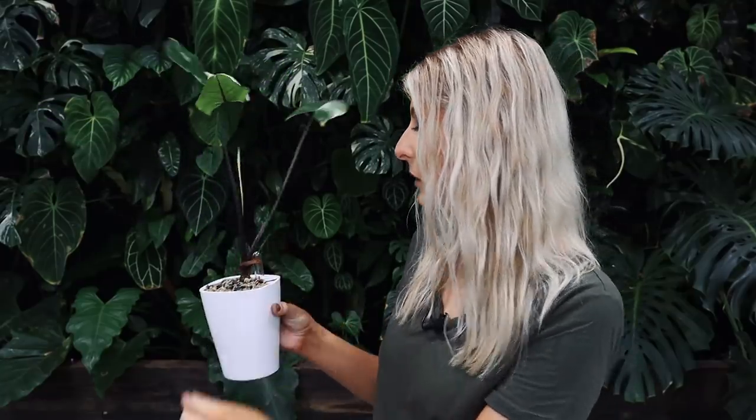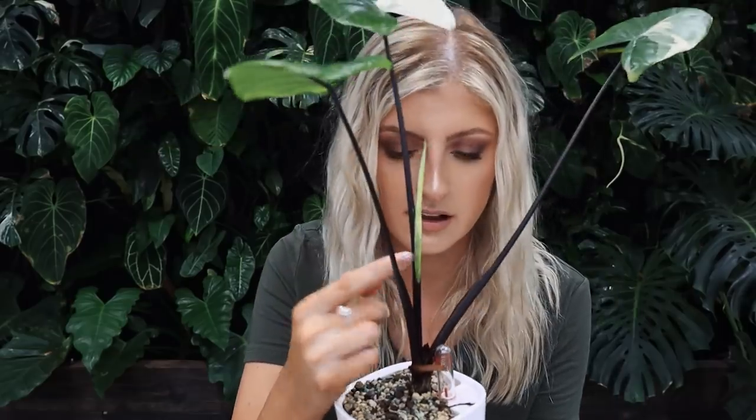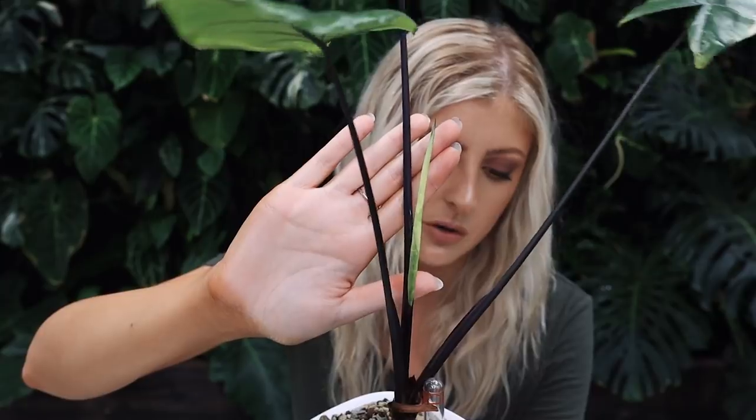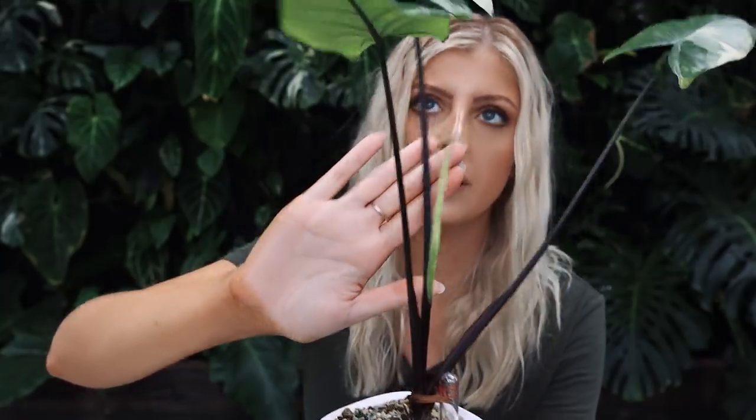So that's honestly what I've been doing with this one. This is where some of the old foliage has been and it's growing out a new variegated leaf. Can you see this? You may be able to see it. You may not be able to see it. I will try and show it to you the best I can. Yeah, you can see the variegation on that.